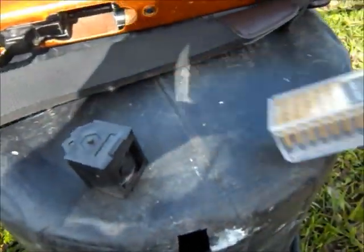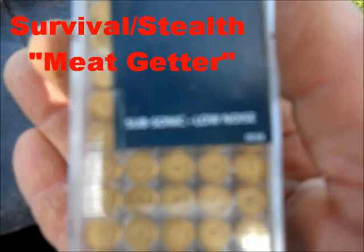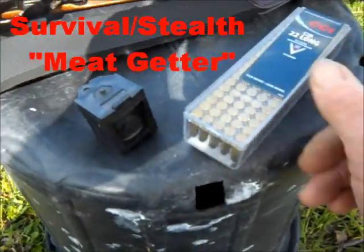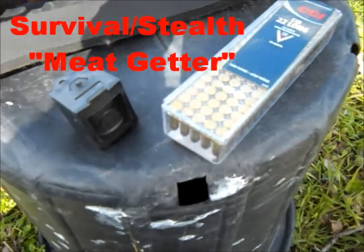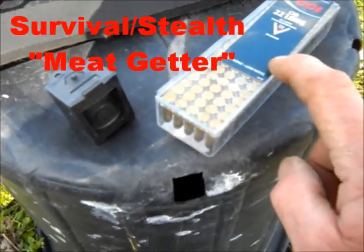This is basically a squirrel round. You want to hunt squirrels or something like that, or it's just fun to shoot. Like it says right there, low subsonic and low noise. I can shoot these and not piss off the neighbors. My dogs won't bark. But they're great in a survival situation.